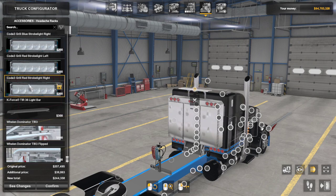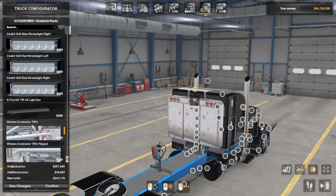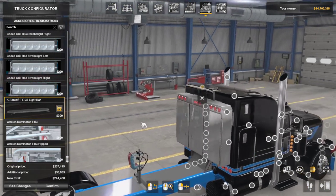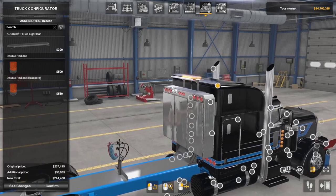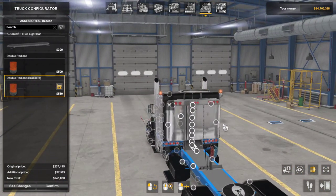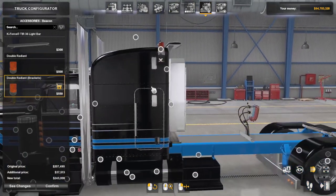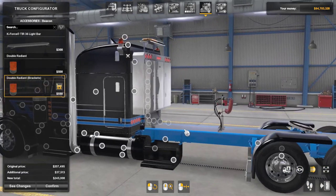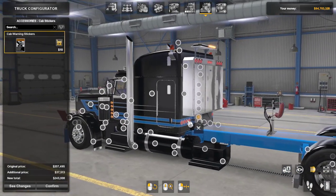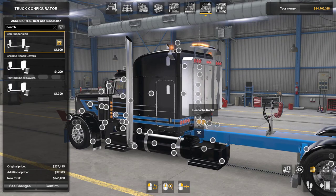I do have some light mods in here. I don't know if all of these lights come with the truck. I believe most of them do, but I do have an extra mod light pack. I don't think I'm using any other mods, but it is possible that some of those light packs you just saw were not part of this truck. My fault. So yeah, we got all of our cab warnings. We got all of our other nodes selected.